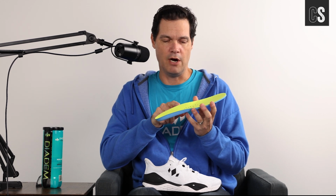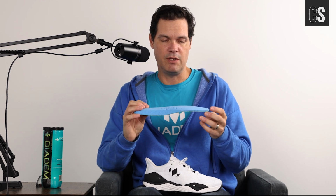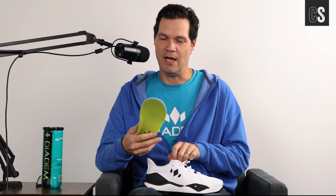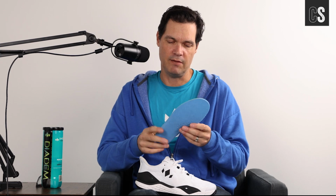And especially where the arch is, this kind of wraps up and gives you that arch support. It's minimal, but it does do more than if you just had a flat die cut piece. And what's nice is we do have an antimicrobial material in this, so it's not going to eliminate the stink 100%, but it will help with that. And there's some holes in here as well for added breathability and some airflow. It's minimal, but every little bit helps. That you can kind of feel, definitely helps.